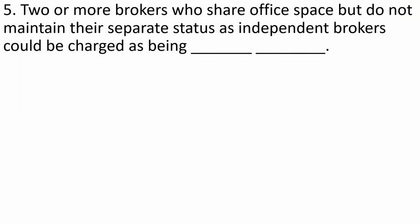Number 5, two or more brokers who share office space but do not maintain their separate status as independent brokers could be charged as being blank, blank. Well, the term is ostensible partnership. The law requires that every brokerage maintain an office space, but it doesn't say that each office must be in a specific, independent or separate space. So it's likely that two brokers may share an office space.